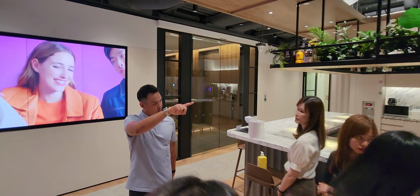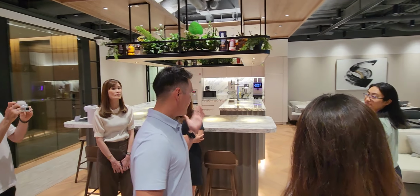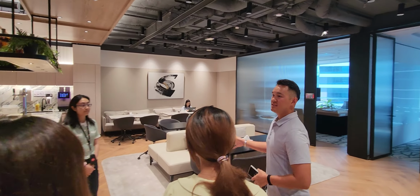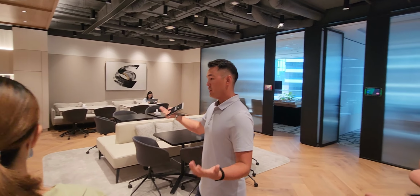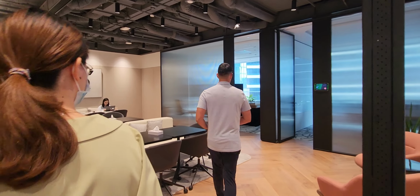Behind us, this is another communal space like what we saw upstairs by the window. It doesn't have the same view as the 17th floor space does. But the benefit of this space is that you can have a little bit more noisy conversation or a little bit more group work just because there's nobody sitting or working right nearby. Lunchtime as well is also very popular in this space.